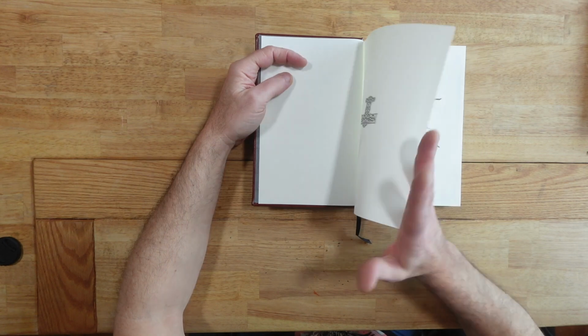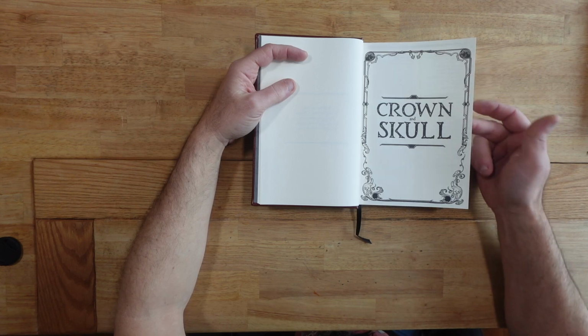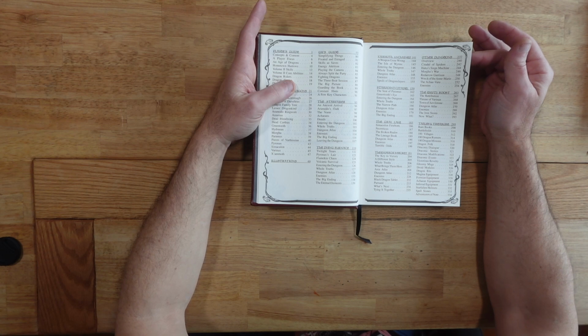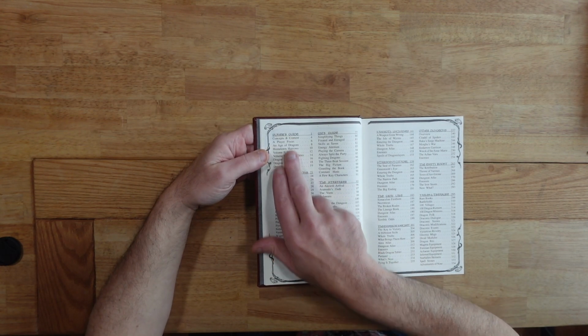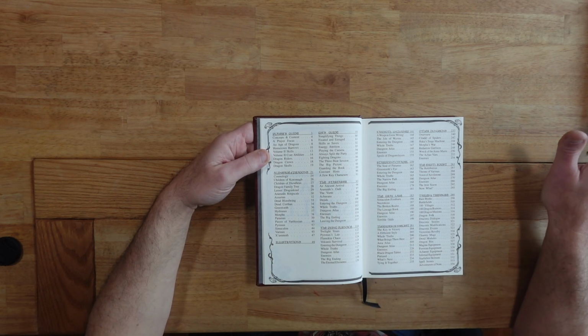The book follows the same design principles. It follows the same layout principles going through. We still have all of our frames that we had before. We get right into our table of contents right at the beginning, and we can see that we're not going to see a repeat of information from volume one.